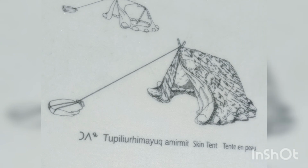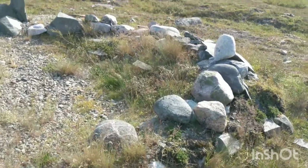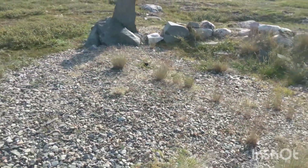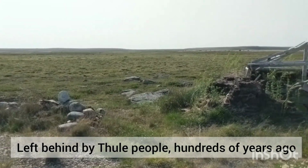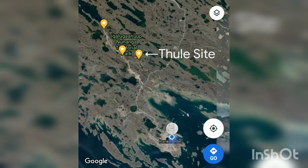Also around this site is a ring tent, and that's what it looks like. The tent is made of skin and it is surrounded by large rocks. As you can see here, the large rocks anchor the skin to the ground, and these ring tents, if you don't know, they just look like a bunch of rocks, but actually it is a remnant of an older time.